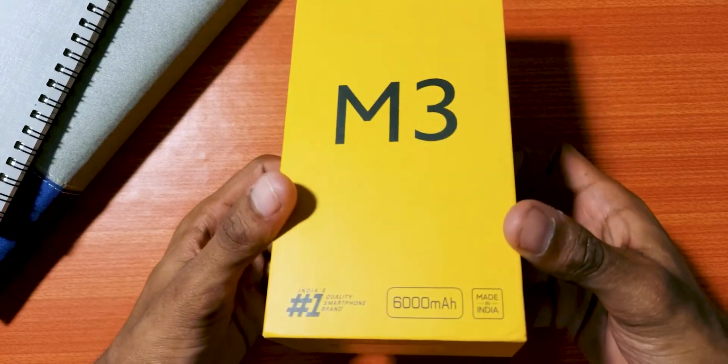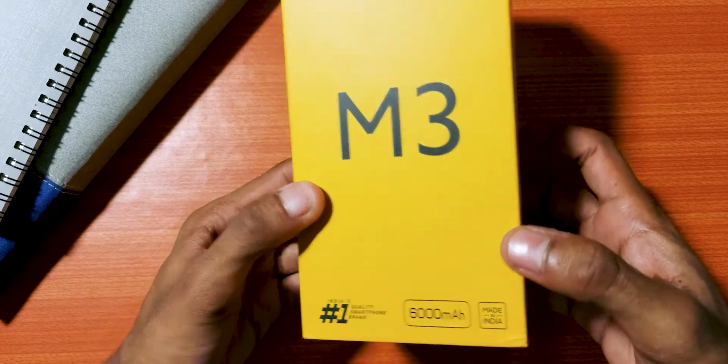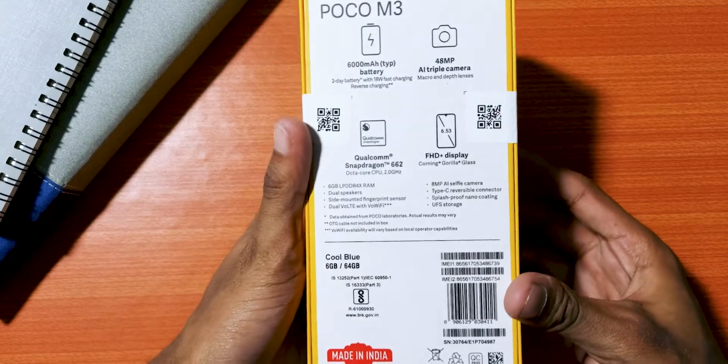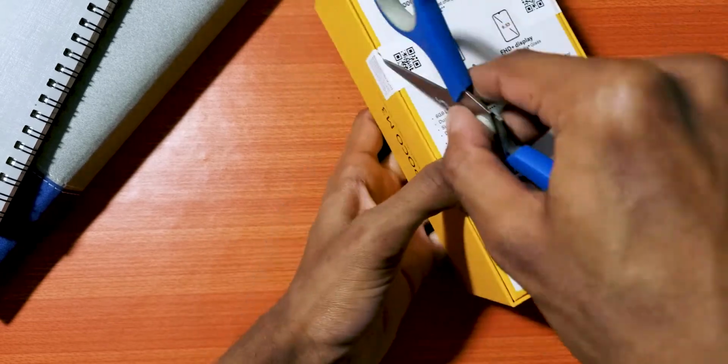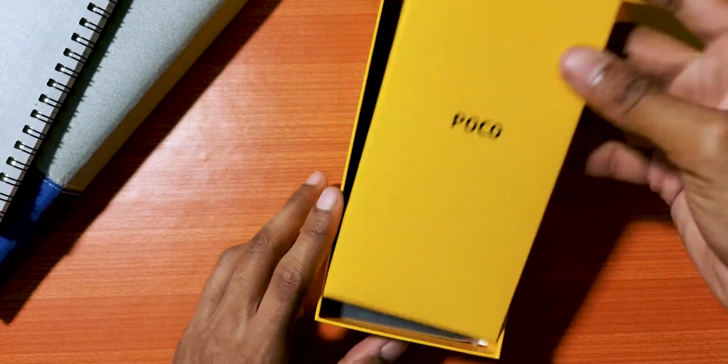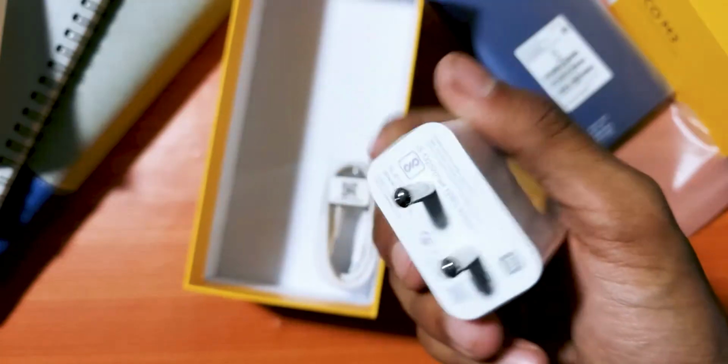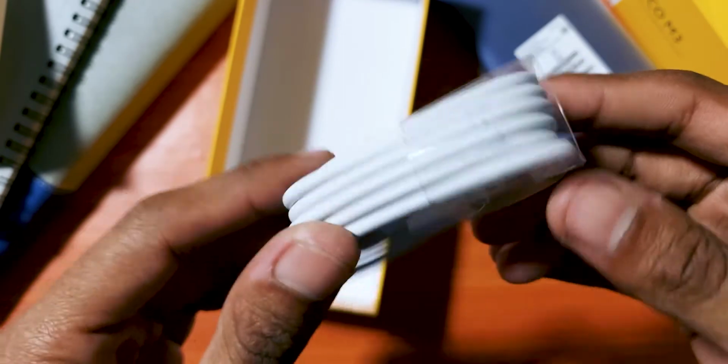So here you have the box, which is in typical yellow color, Poco yellow color, I would say. So let's open it. I'm doing it fast forward. Here inside the box you have your smartphone, a TPU transparent case, your charger, and a USB Type-C cable.